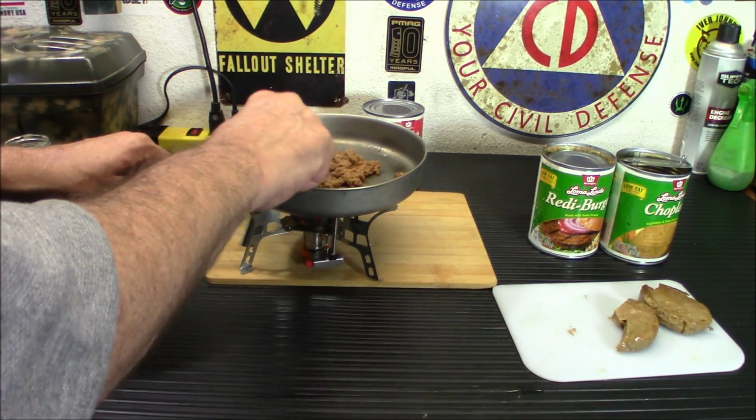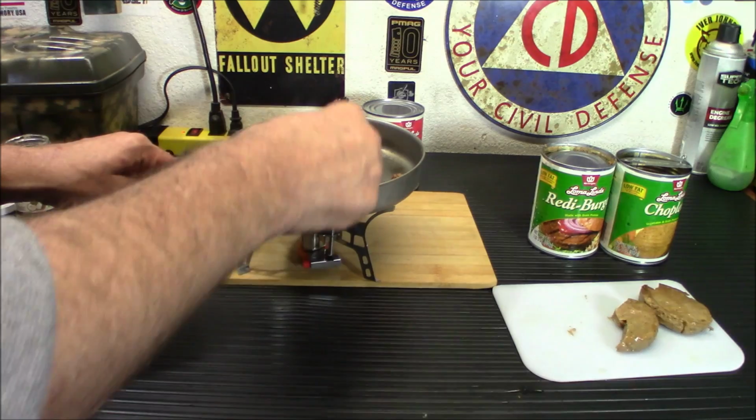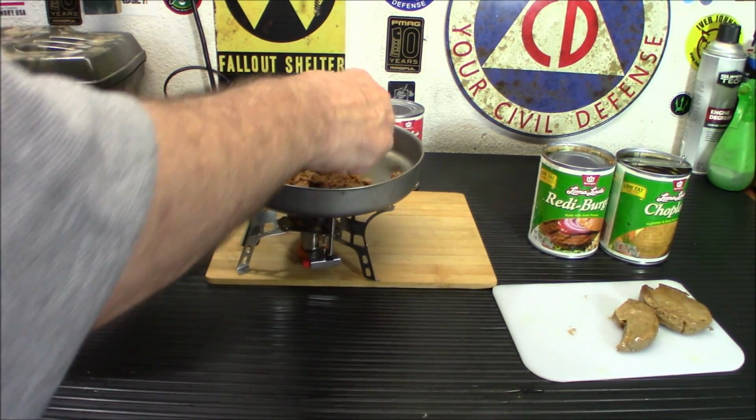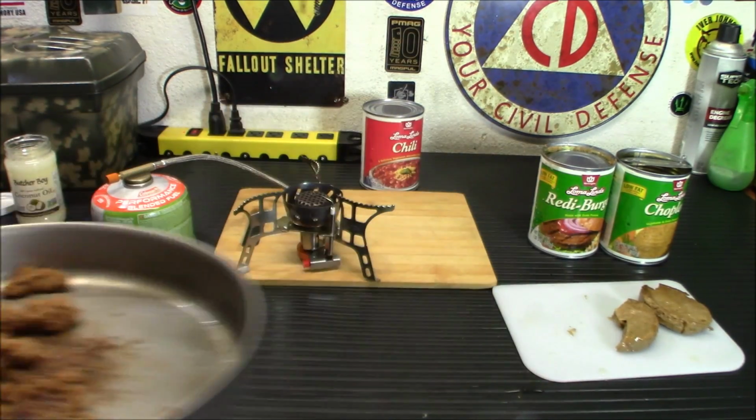Texture-wise, it looks just like ground hamburger. If you're making it for tacos, that's what I'm thinking this would be really good for, vegan tacos or something like that. Let's try out a piece. That's what it looks like.